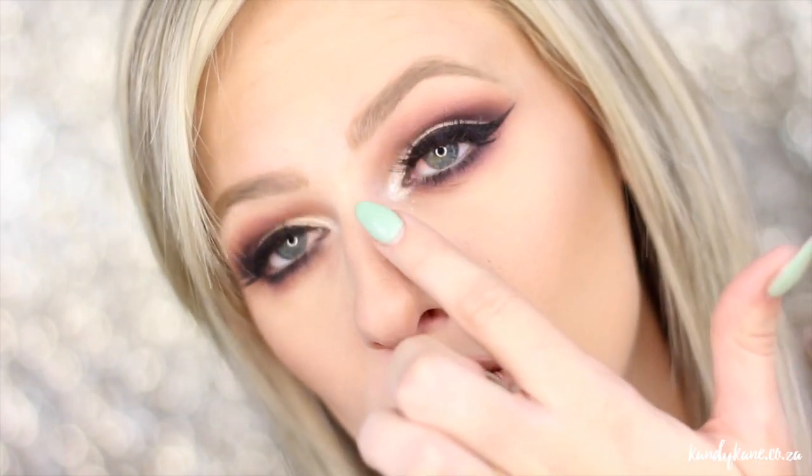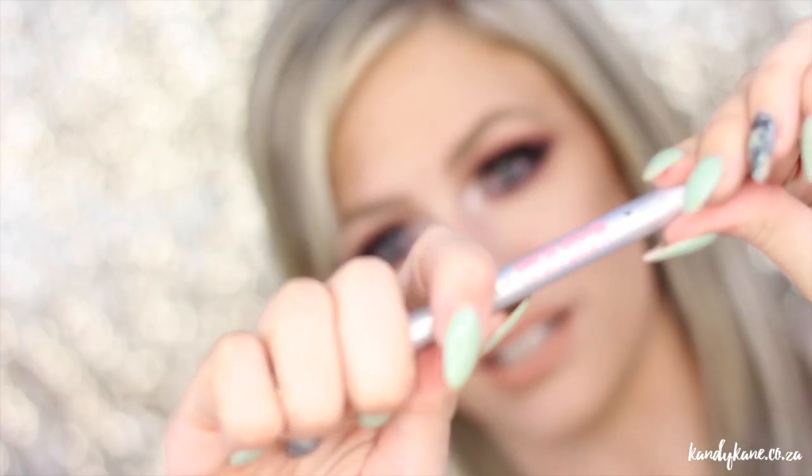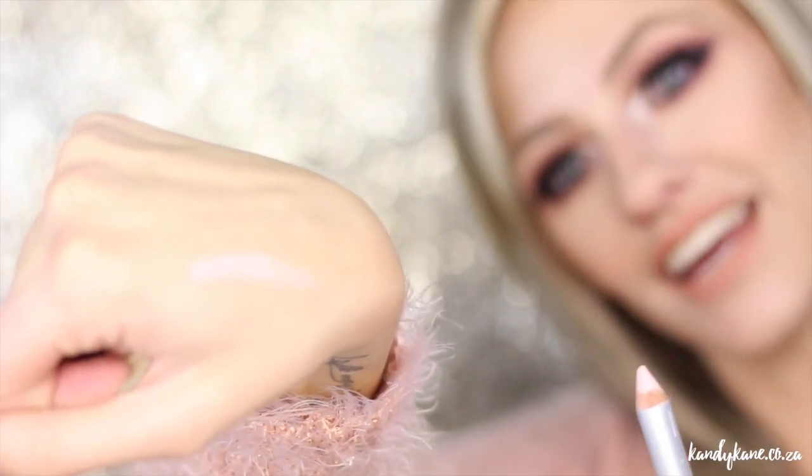So carving out brows are really important. When you carve out your brow, you either use concealer or anything like that to really get a nice defined straight line. This is an option that you can leave out if you don't want to do it, but Benefit also gives you a product that you can use. It's called the Eyebrow, which actually comes in a little pencil like this, and it's got a very nude pink shade. I don't know if you guys can see that.